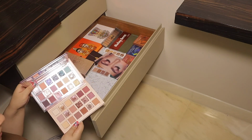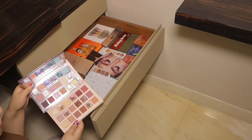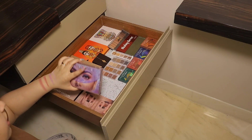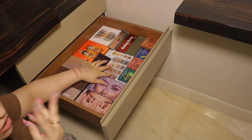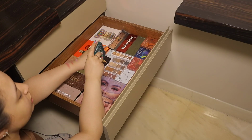They are different, but they are similar enough that you won't be able to see the difference on eyes, you know. If I had to choose one, I will obviously go with the Mercury Retrograde. Even the packaging calls my name, and all of those glitter toppers. Chef's kiss. Now I have the Huda Beauty Obsessions palettes.